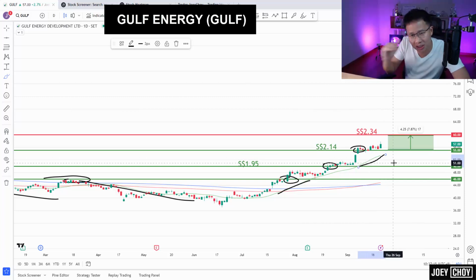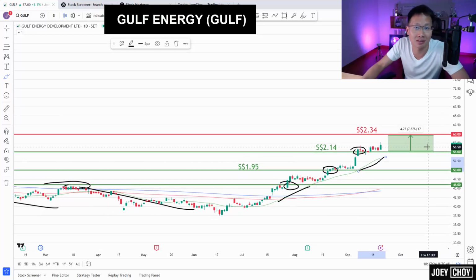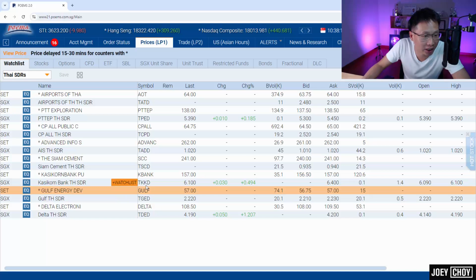I think as long as we stay above 55 to 54, uptrend remains intact, right? So upside could be all the way towards the 60 Thai baht. If that gives way, well, it could be raised in terms of target towards the 70 Thai baht. So let's take a look at the SDR right now. Okay, so this is Gulf Energy, the underlying GULF, but we can buy what we call the SDR.